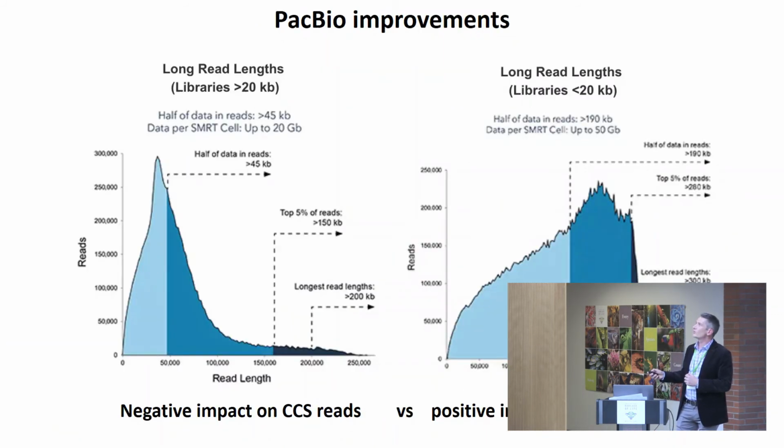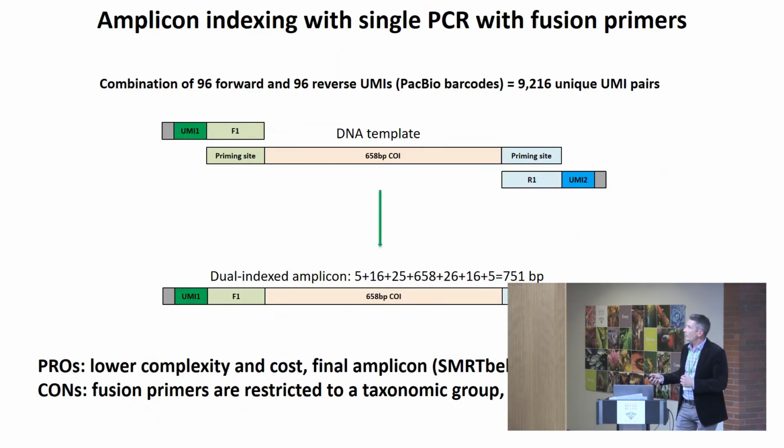So recent improvements of the PacBio chemistry and the smart cells are changing that pattern, and they found a way to shift the read distribution. So most of the reads now are generated from the circular consensus sequences alone, thus resulting in most of those reads contributing to your final data. So we expect the success rate would be much higher.